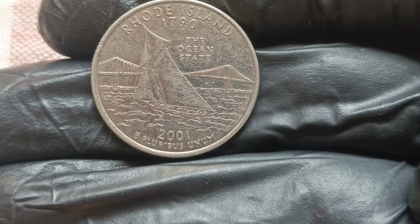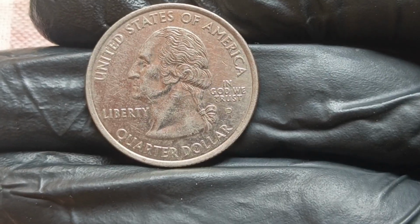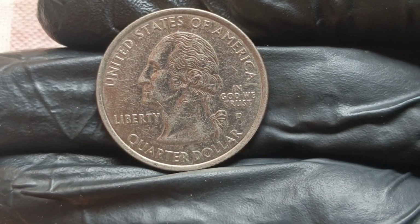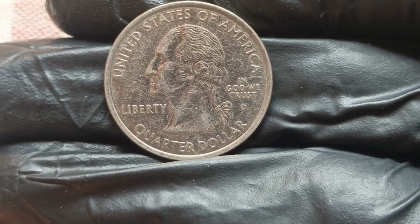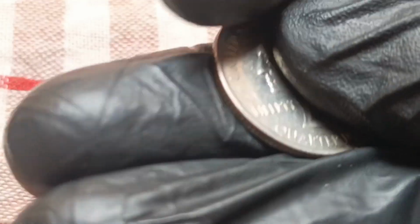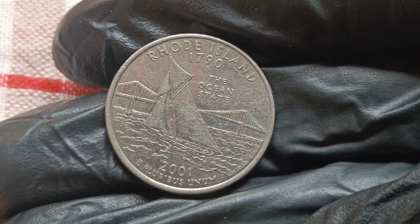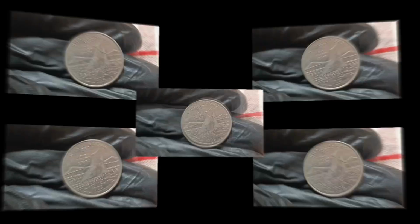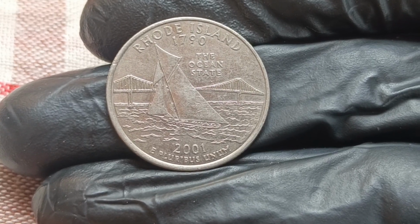If you think you may own an unusual 2001 D quarter, avoid cleaning it. Cleaning can permanently damage the coin's original surface and reduce its collector value. Instead, examine it carefully under bright light using a magnifying glass. Look for sharp details, unusual doubling, die cracks, or striking errors. If the coin appears exceptional, consider having it authenticated and graded by a professional coin grading service.